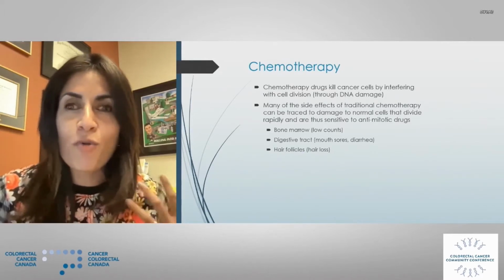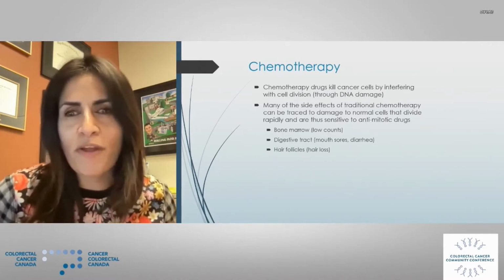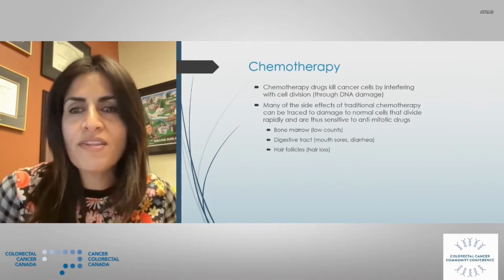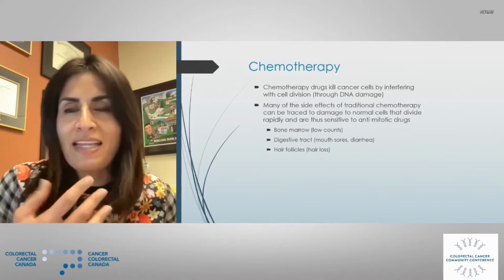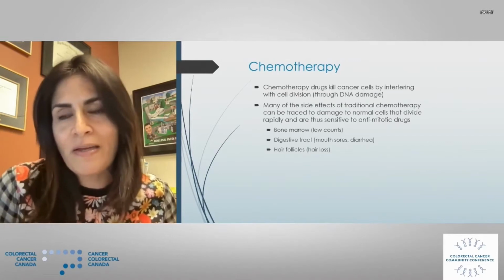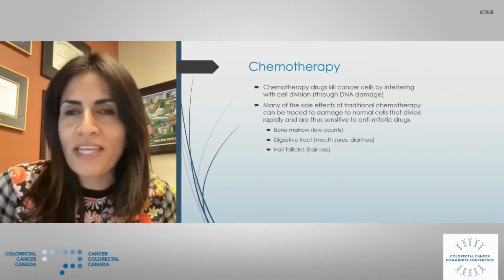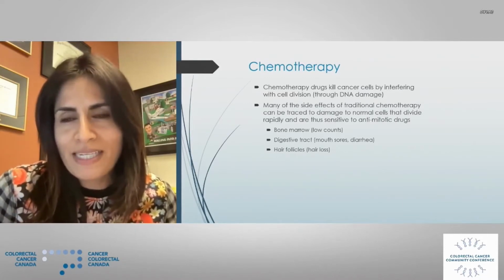Thinking of normal systems in our body that divide rapidly and might be more sensitive to chemotherapy, there is the bone marrow. That's when we worry about low counts. There's the digestive tract, and that can be anything from inflammation in the lining of the mouth or mouth sores down to irritation in the gut or diarrhea. And we also think about the hair follicles, which grow rapidly, and we worry about risk of hair loss with chemotherapy. Next slide.